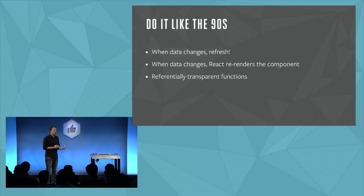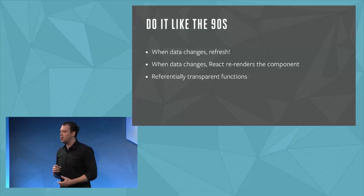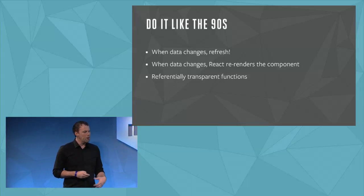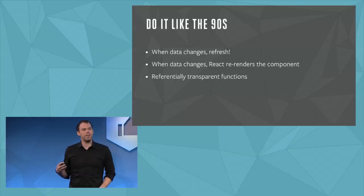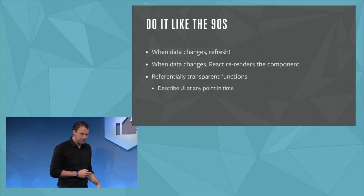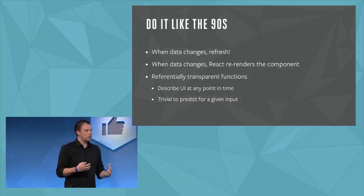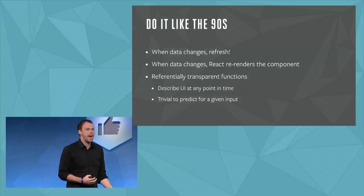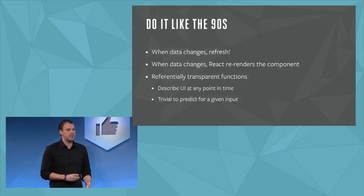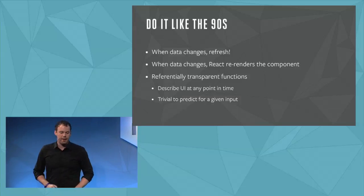So think about how the web works today. When you type a URL in, you always get the same resource no matter what. With React, when you put in data, you always get the same user interface rendered at any point in time. And whenever the data changes, you can simply refetch and refresh, just like in the 90s. One of the reasons why people use RESTful architecture so much is because it's so predictable. It's very easy to cache. You understand the performance characteristics and how to scale them out, simply because for the same set of inputs, you get the same set of outputs.